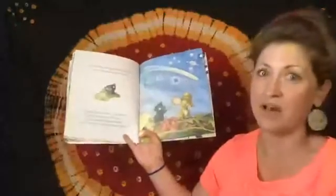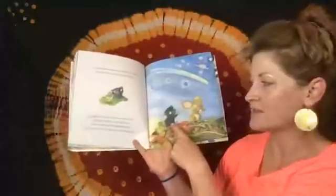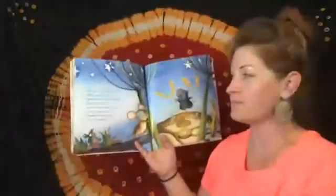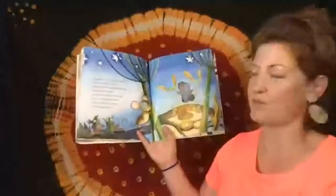That must have taken a lot of courage, because this little friend was described as shy and quiet. Being shy and quiet, you can still be a very wonderful friend.